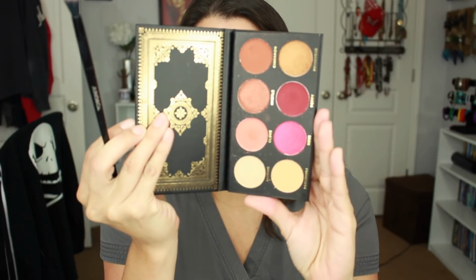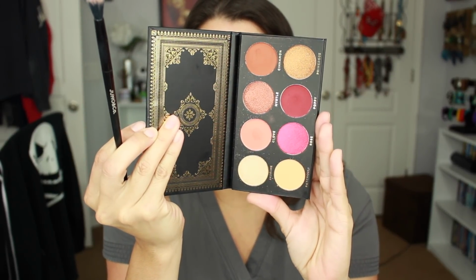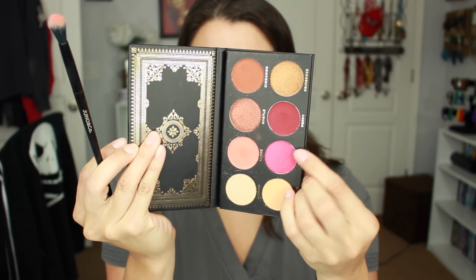And I'm going to go in with Clove now. I don't know if you guys can see that. Hopefully you guys can see that. Can you see that on Clove right here? It has quite a bit of kick up, so that's something to note. So I'm going to be tapping off my brush, and I'm going to use this in the crease.